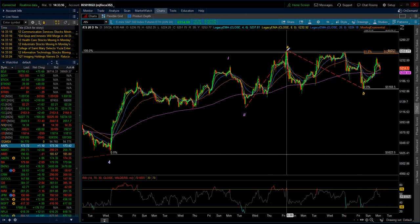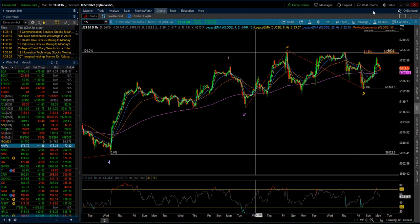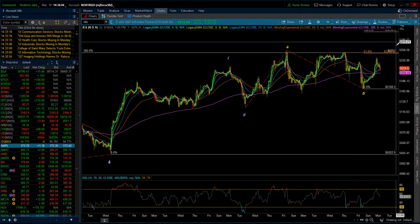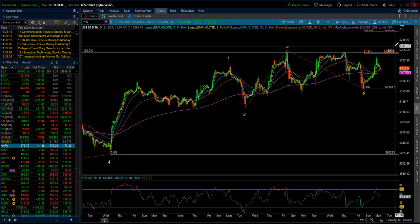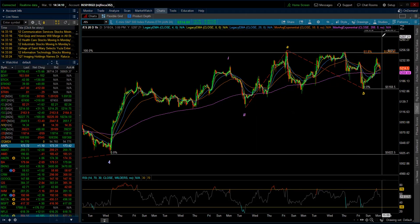At least above 52.56. Then we'll put a C wave up there, and we'll call it minuet wave 3. Look for a 4, then still get a 5. So we've got more to do. But at the rate that they want to do it, it can maybe take this week and maybe next.